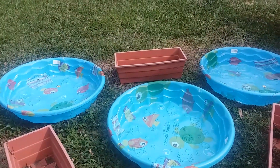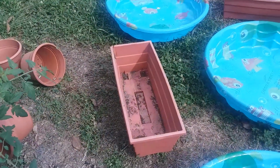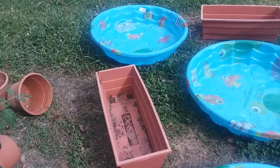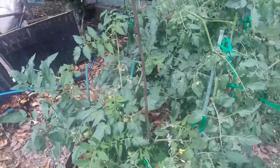We bought these little pools at the new Dollar General down the street. And these are some old planters we had. They're broken, but I'm hoping I can keep them together at least for one more season. But I want to show you guys the tomato plants. Let me back up some here.